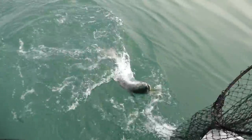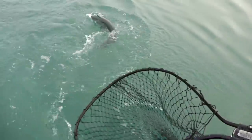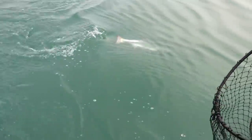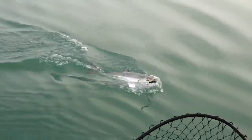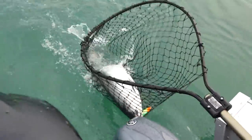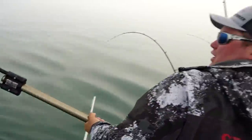Come on. It's okay, Jake. Get your net untangled and we'll try again. Trying to net a king over top of the kicker isn't easy. Nice job, dude. That's a big king, Dad. Look at that, the size of that thing.